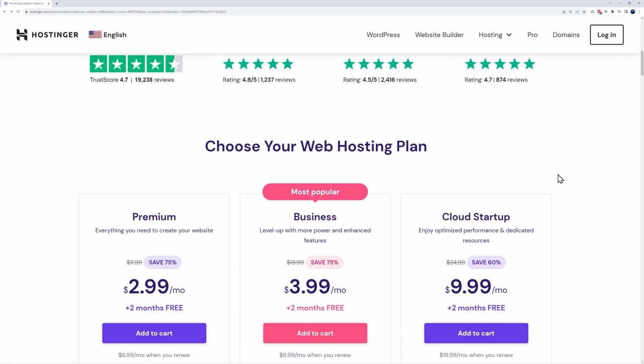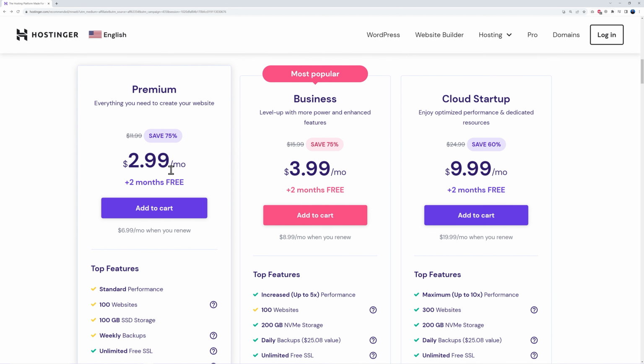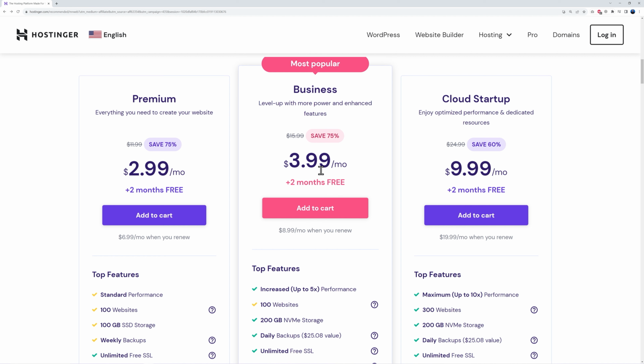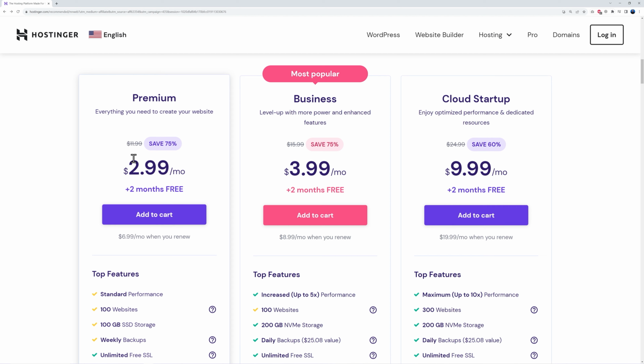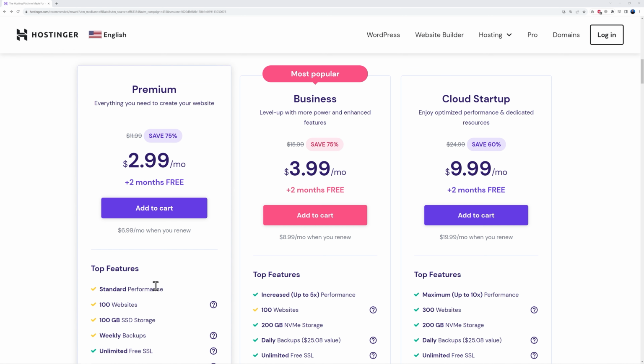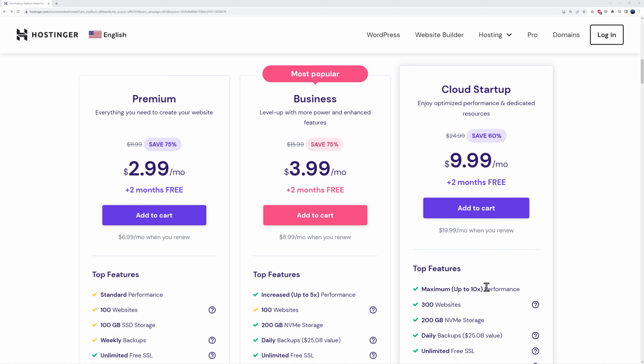If you scroll down the page, you'll find different plans. So as you can see, start from only $2.99 per month. Next one up is $3.99, and then the cloud startup is $9.99. So what's the difference between those three? Well, basically is the performances and the speed. So as you can see, this one is standard performance, this one is up to 5 times faster, and this one up to 10 times faster.